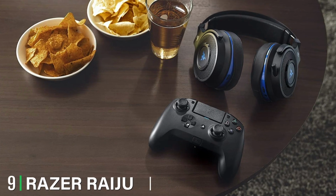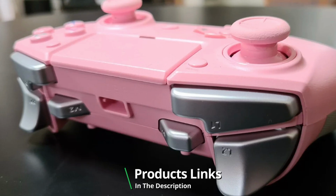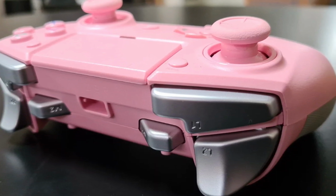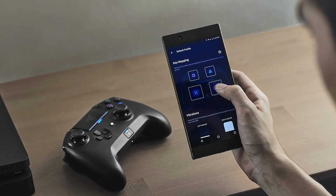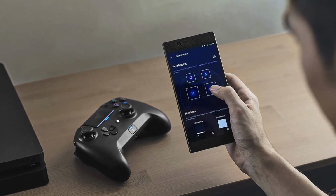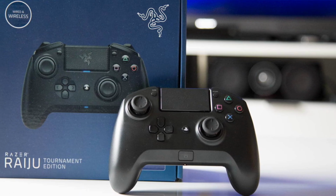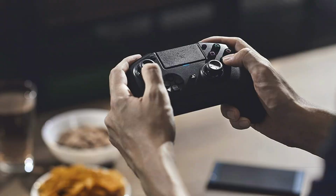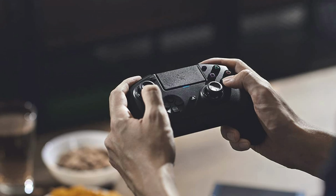Next at number 9 we have Razer Raiju Tournament Edition. You can't buy this anymore from most retailers, but it can still be found on Amazon. The Razer Raiju Tournament Edition is Razer's answer to the competitive DualShock 4 controller for the PS4 console. It also works with PC. In fact, there's even a companion app that lets you configure it and remap the buttons. It comes with sticks you can swap out, and the buttons use Razer's Mecha tactile switches. There's also a feature called Hair Trigger Mode which reduces the travel time for pressing the buttons, so you can activate your in-game actions quicker. This is a wired controller, so you can't sit too far away from your console or PC. And unfortunately, since it's wired, it can't be used with mobile devices.